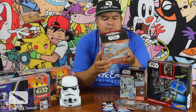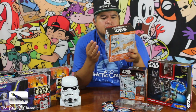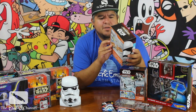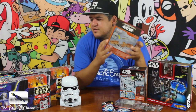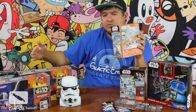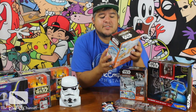So I've got the Stormtrooper, and it's supposed to be Jakku, I believe, the planet of Jakku. Looks like Tatooine to me, but it's supposed to be called Jakku, though it doesn't say so. That's kind of weird, because in the old ones, they would tell you exactly who the character was and what the playset was portraying. This one said Stormtrooper / Death Star. This literally just says First Order Stormtrooper.